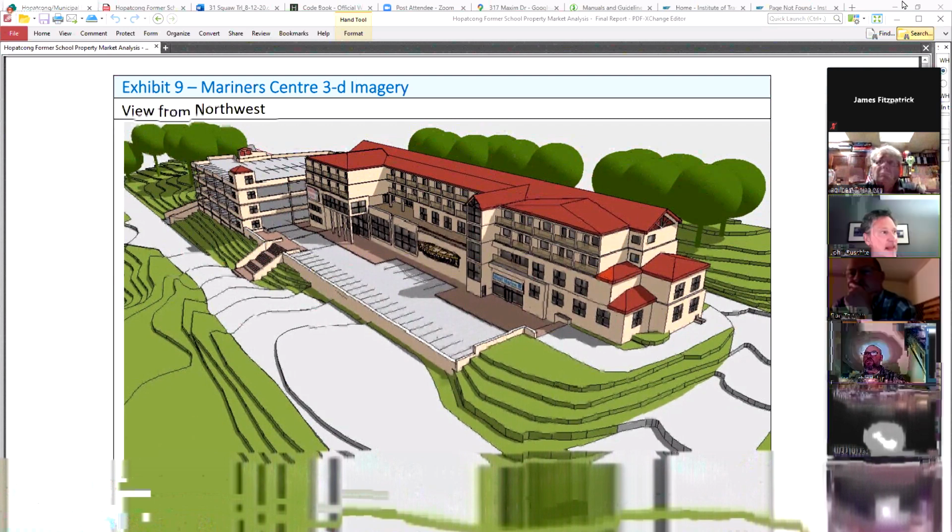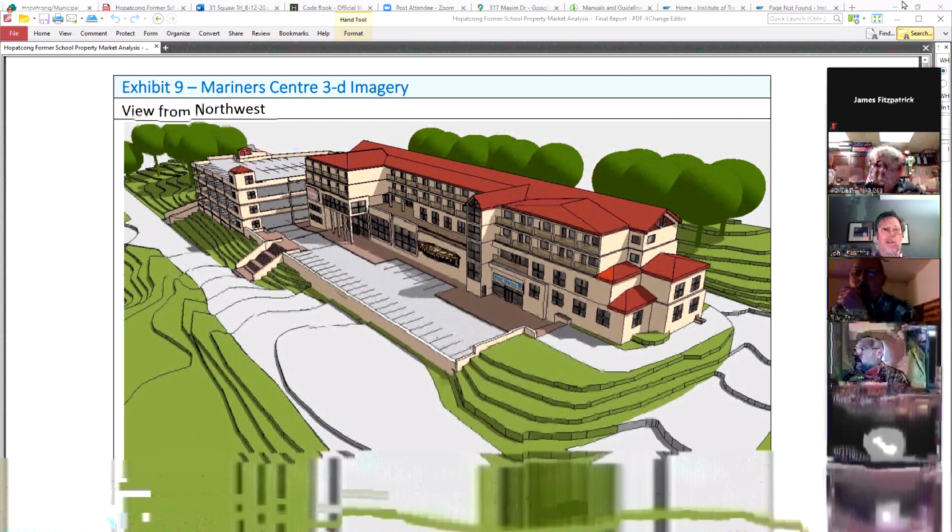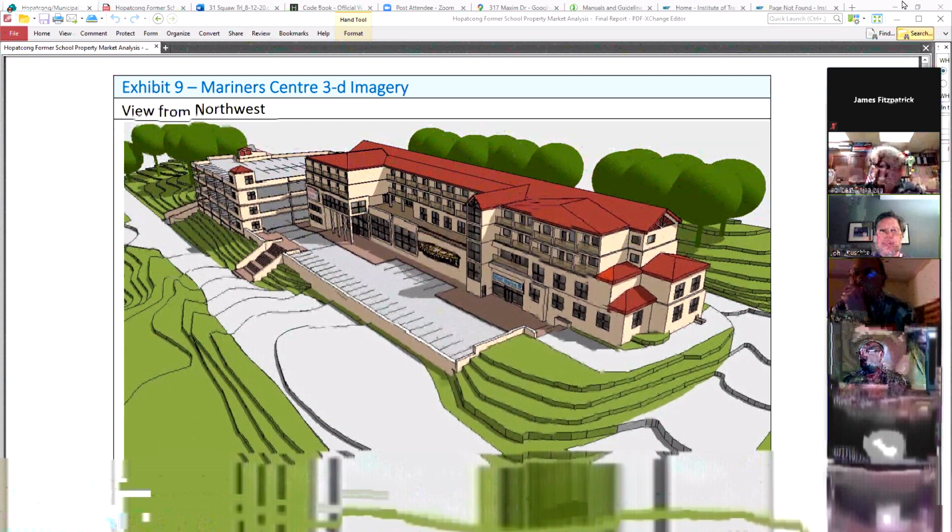You can't have this type of density with 4 stories and not have a parking deck. I think you can't have one without the other. You need to provide parking. Right, unless something else is created.